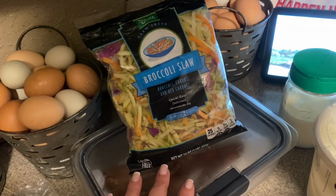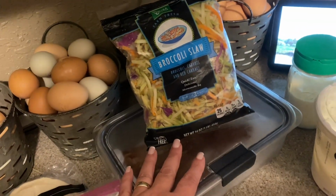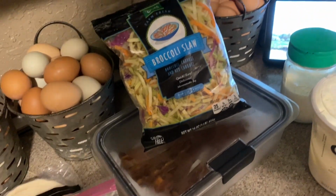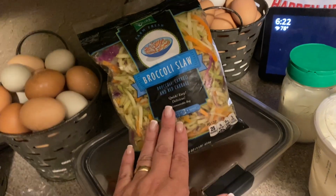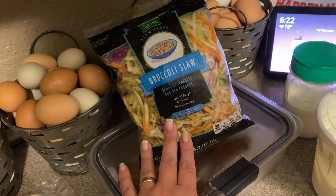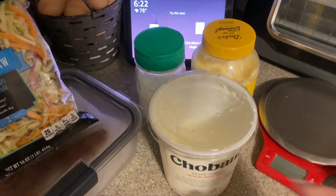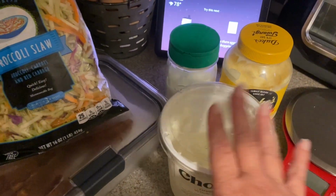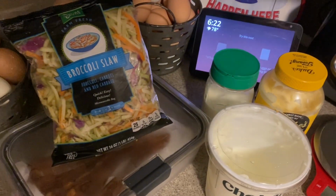I'm gonna do a bacon broccoli slaw. This is some of the bacon that I cooked over last weekend, and so I will crisp that up. This is just already some shredded broccoli, carrots, and cabbage. And then I'll make a dressing for it. Here's some Greek yogurt, a little bit of sour cream, a little bit of mayo. I'll season it up, put it all together.